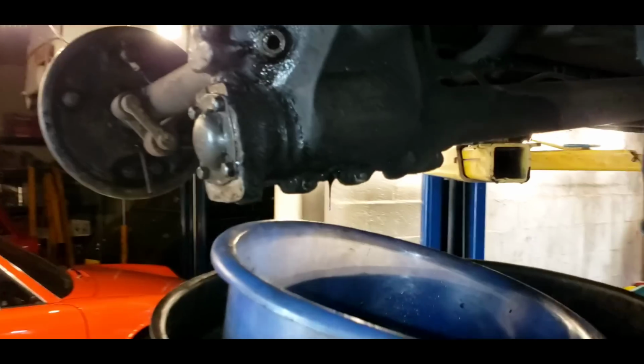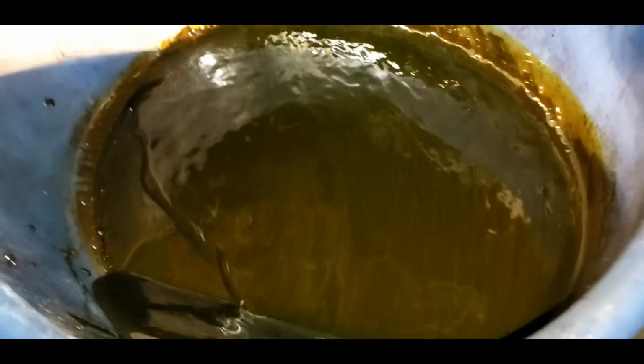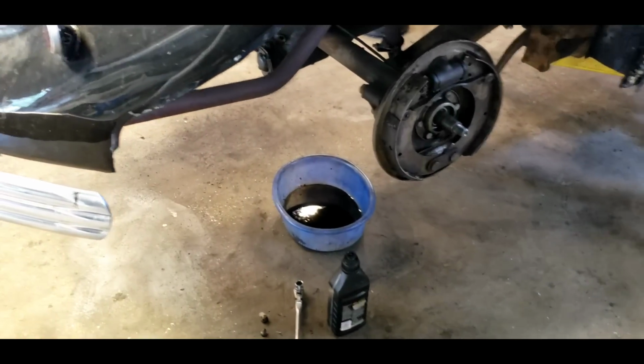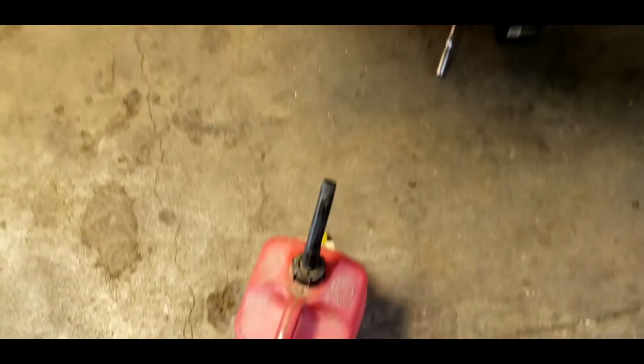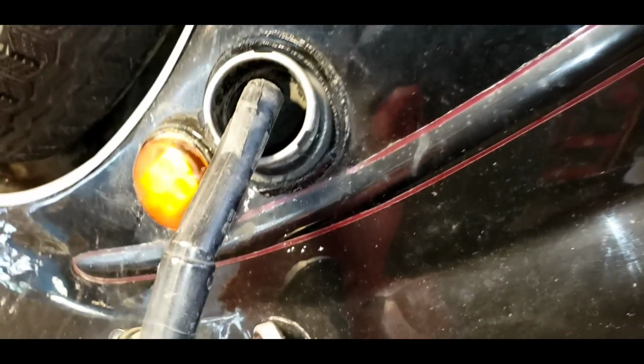Oh, this is just the slimiest stuff. Oh, look at that. All right, so the differential has finally stopped dripping into our pan, and I suspect that the car's out of gas. It's been sitting for a long time. I don't think it's got any fuel in it, so we're going to put some in there.